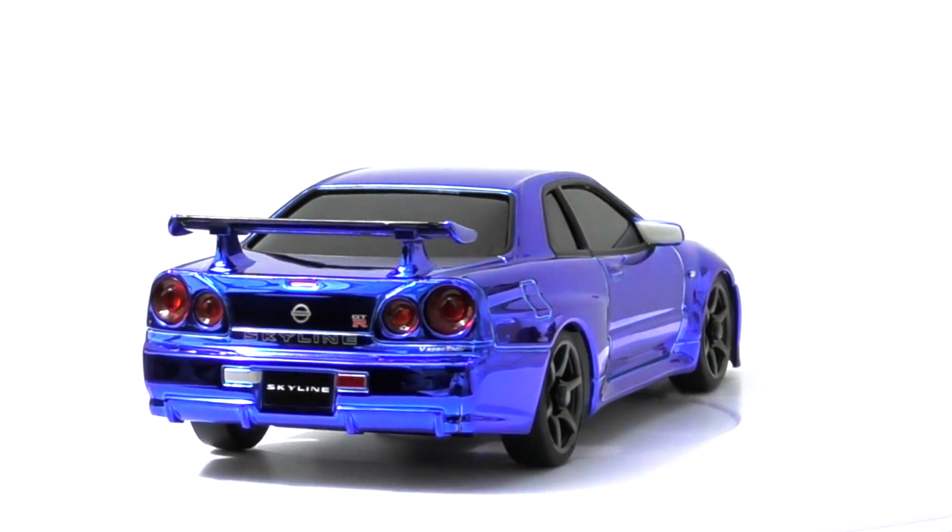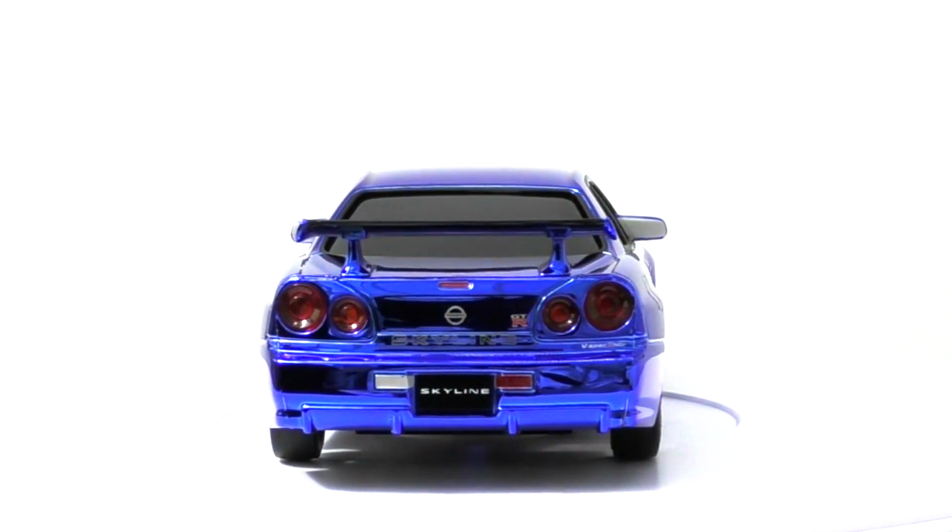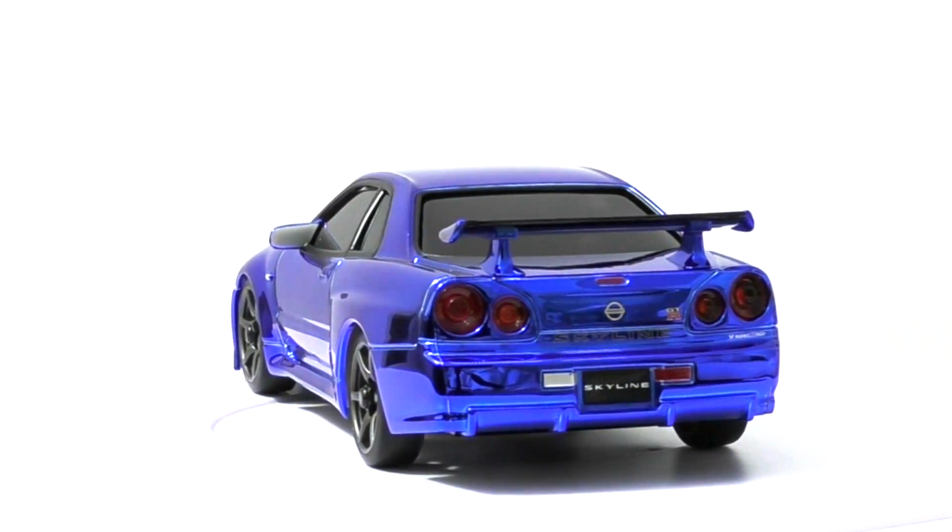The R34 GTR was made a bit shorter in response to customer concerns who thought the R33 was too bulky.